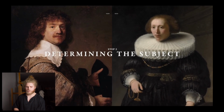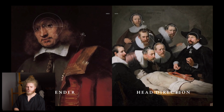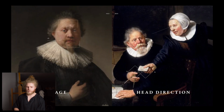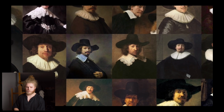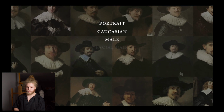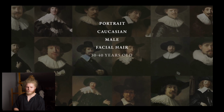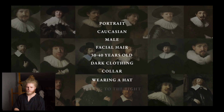Because a significant percentage of Rembrandt paintings were portraits, we analyzed the demography of the faces in these paintings, looking at factors like gender, age, and head direction. The data led us to the conclusion that the subject should be a portrait of a Caucasian male with facial hair between 30 and 40 years old, in dark clothing with a collar, wearing a hat, and facing to the right.